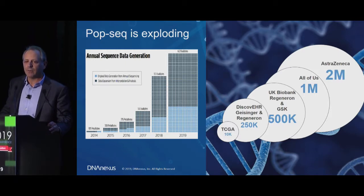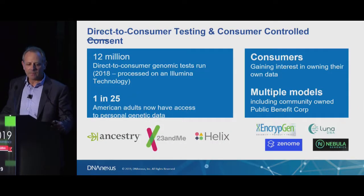Regeneron, who's been here with the UK Biobank discussion, is going to probably get done with all 500,000 of those this year and is already delivering on that. And then, of course, AstraZeneca, who had the big announcement a year and a half or 2 years ago of the 2 million cohort, is significantly advancing that and moving as fast as they can. We at DNAnexus are working on all of these projects, which is great, but it does show the value of building tools and solutions that can actually help them scale and integrate different types of disparate data sets.